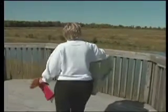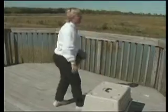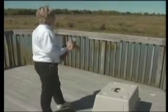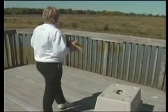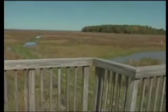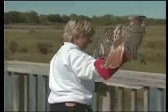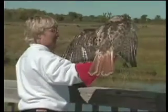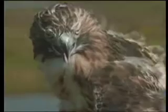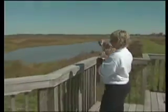Typically, they like to immediately land in a nearby tree just to take in their surroundings and figure out where they're at. He's going to have to go a little way here. I see a couple of dead trees out here he may use for a vantage point. We'll let him get a look around. I don't like to just throw them out of their cage when they have no idea where they're going. So he gets a look at the layout here. He's ready to go.